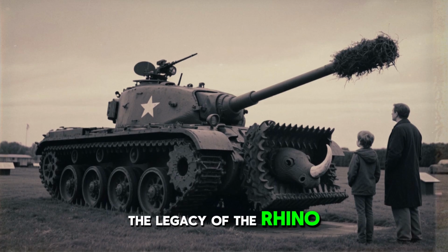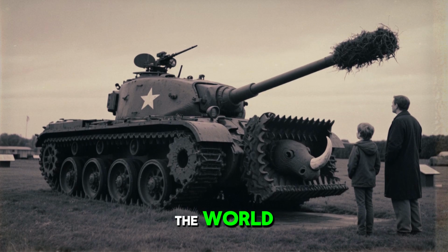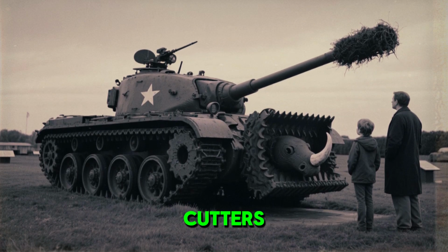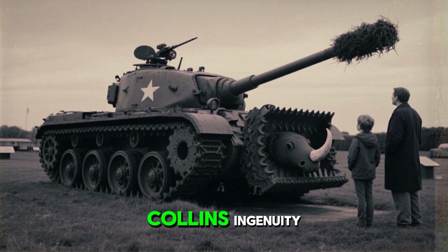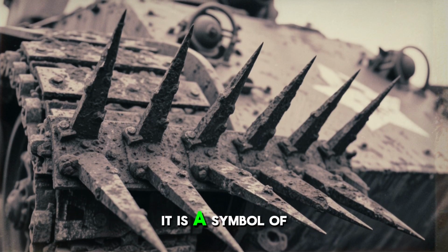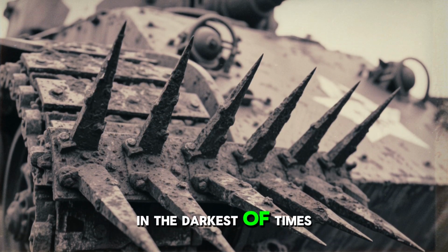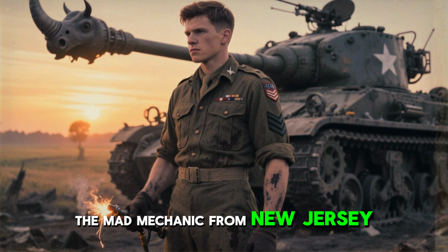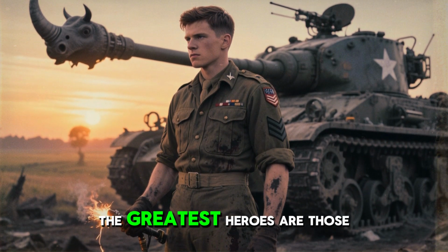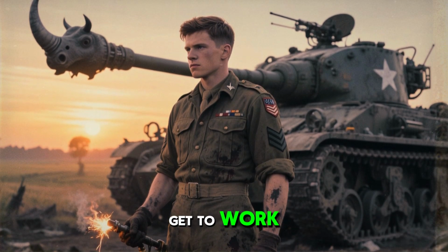The legacy of the Rhino endures. In museums and memorials across the world, Sherman tanks fitted with hedgerow cutters stand as silent witnesses to Cullen's ingenuity. The Rhino is more than a piece of steel. It is a symbol of the power of one person to make a difference, even in the darkest of times. The mad mechanic from New Jersey proved that sometimes the greatest heroes are those who see a problem, pick up a torch, and get to work.